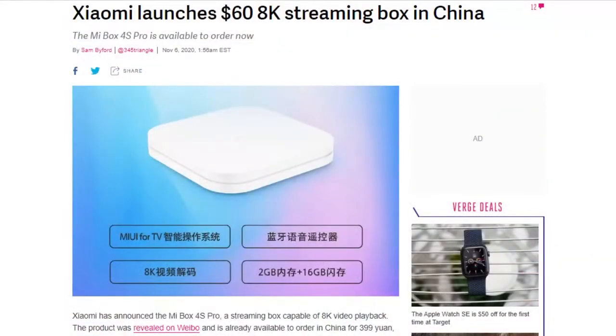Xiaomi announced the Mi Box 4S Pro, which can stream video at 8K. Not clear at this point what, if any, services will stream in 8K, but it's there. It is possible when they do arrive. The Mi Box 4S Pro sells for 399 yuan, which is about $60 US. Available now in China. Xiaomi has no plans for a worldwide release. Well, someday we'll have 8K services, and then I'll worry about that, I guess. But there you go, first 8K streamer.